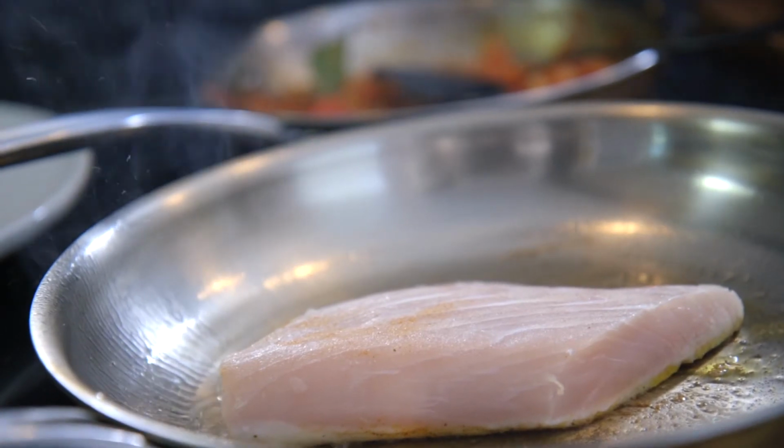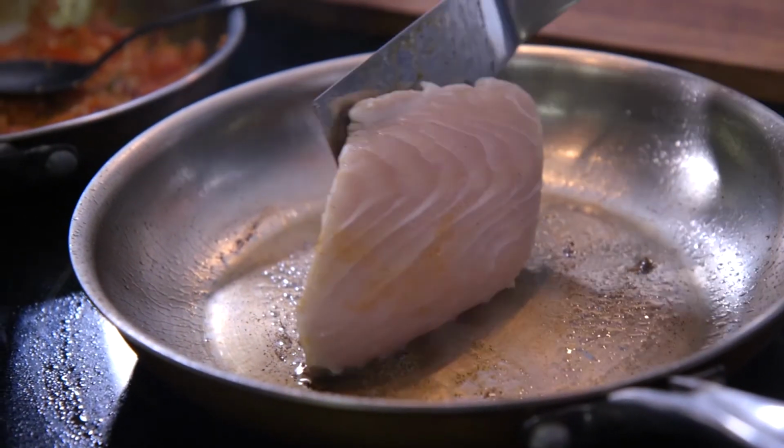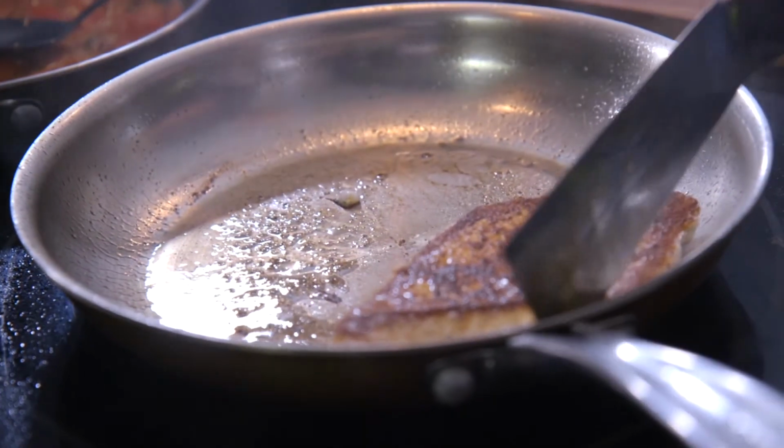And for our third dish, we've got a little mahi that we put in the oven. We've seasoned it with a little of our favorite seasoning blend. We've seared it and roasted it in the oven. It just came out. We're gonna put it on our plate here.